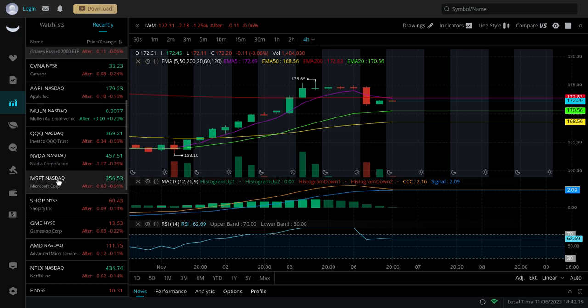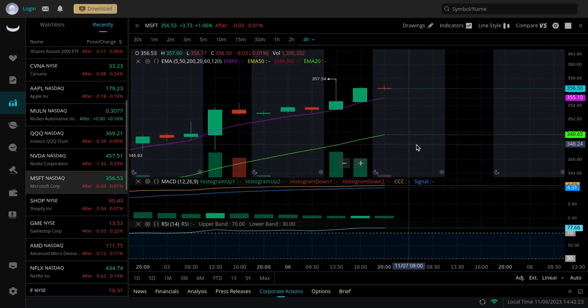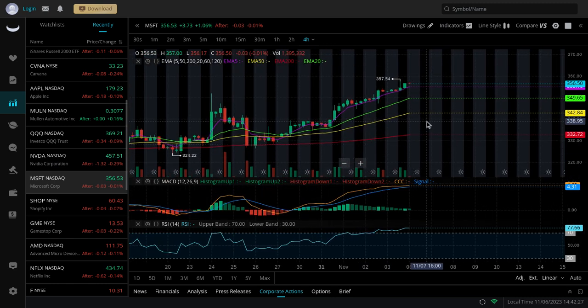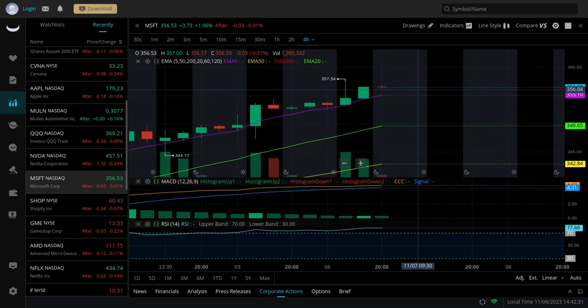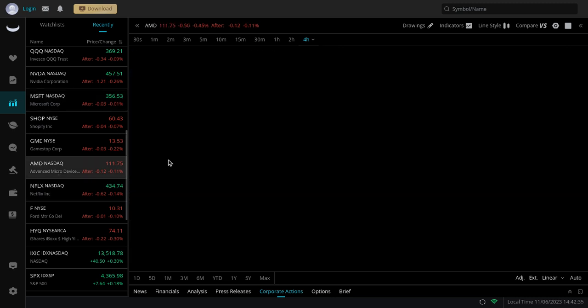For something else such as Microsoft, it made a nice move up 1%, but in my opinion, we're forming a rising wedge. So I think that it's eventually going to get very close to 360, then reject and make its way back down to 349. Eventually, it may take a few weeks though.